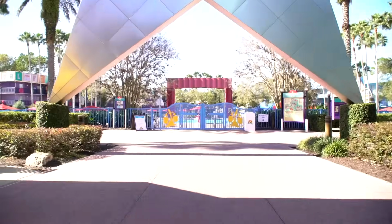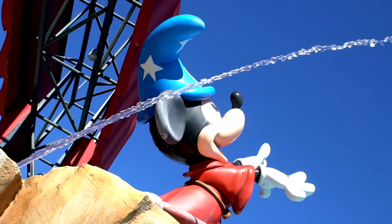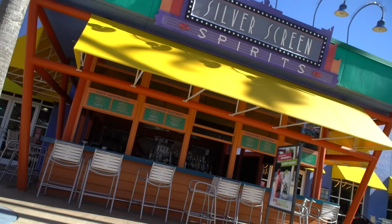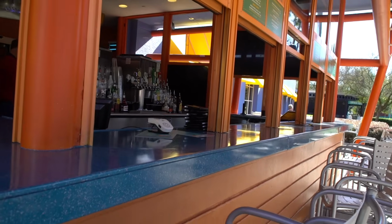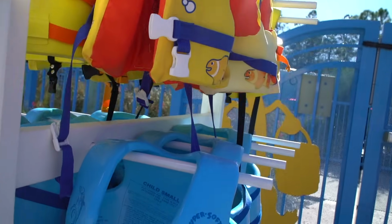There are 2 pools here at this resort. If you exit out the backside of Cinema Hall, you'll enter the Fantasia Pool area, where Sorcerer Mickey directs a liquid symphony, and this also features a kid-friendly area. If you're hungry and looking for something to eat or something to drink, you can stop by the Silver Screen Spirits Pool Bar, which is located adjacent here to the pool. And if you have any young swimmers who are maybe somewhat afraid, you can always pick up a little life jacket here beside the pool as well.